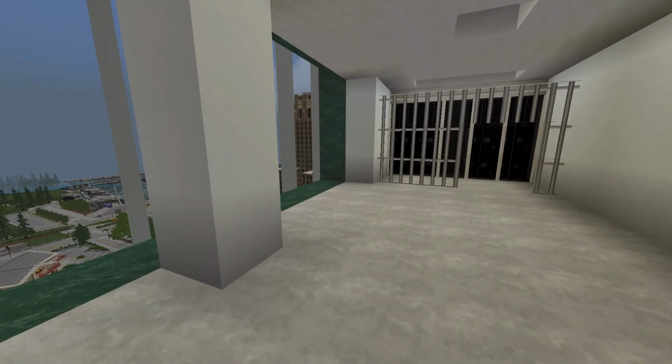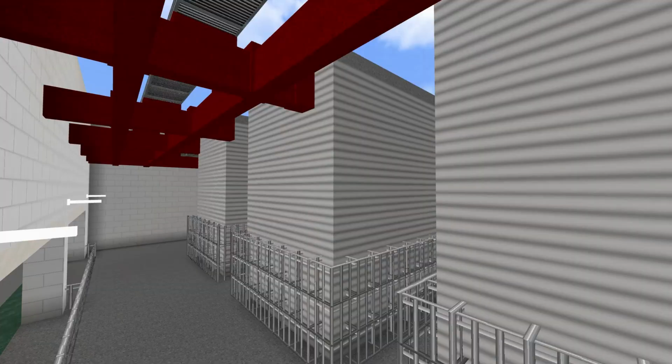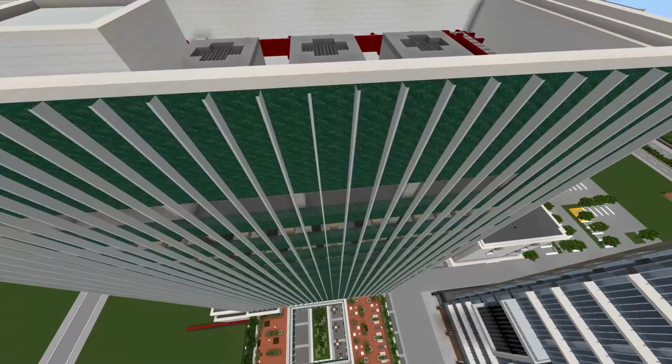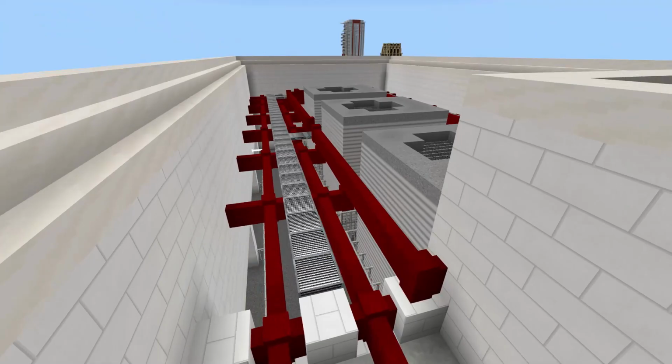Now, surprisingly, this building isn't that tall. It's only like 105 or 113 blocks, I believe. I don't remember what it was, but it's not that tall. And yet it does look pretty tall because it's pretty much on its own over here. But yeah, so I made a track up here, the air vents, air ducts, window washing, all the stuff that makes the building stay clean and makes it work.